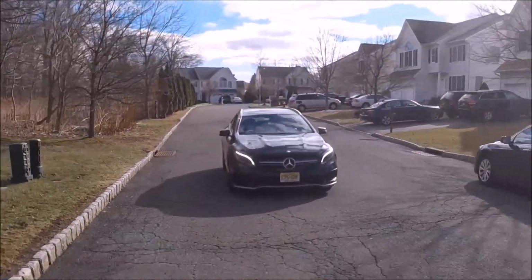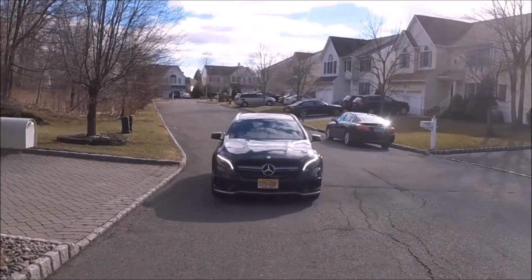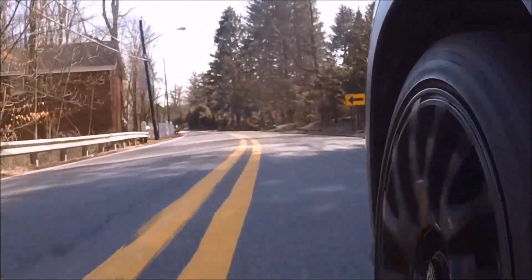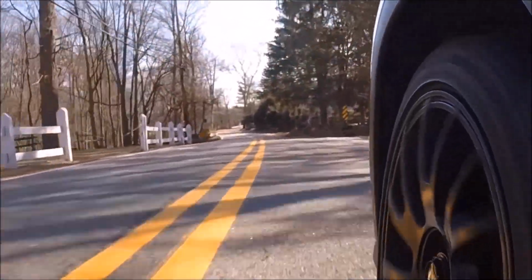I highly recommend it. Here's the stuff that I don't like. I wish the ride wasn't so stiff. It's very stiff. Now it's even stiffer with the 20-inch wheels. 19s are standard. I actually dropped down a size. I do 18s for the winters because the roads get really bad here in the winter. And this doesn't have the sport suspension, so I'd forego the sport suspension. I had it in the CLA 45 and I got tired of it.